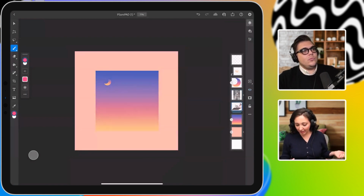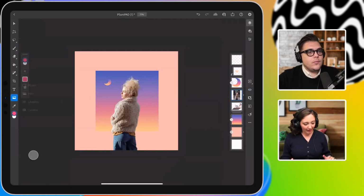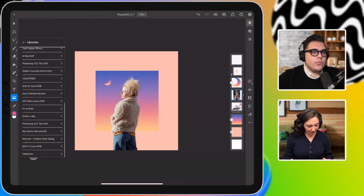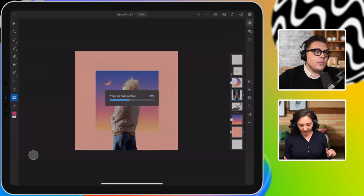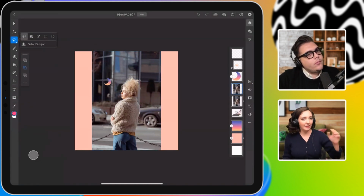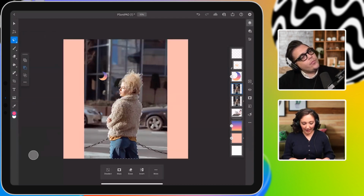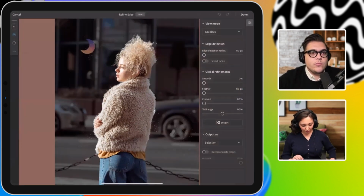Let me turn this off and show you super quick how we can go ahead and do that. I'm just going to add an image from my libraries. We're going to pick our Photoshop on iPad library, add our image, hit done, and in our selection tools, I'll just double tap on that. I'm just using my finger, not even an Apple Pencil. Select subject. And that'll do a pretty good job. But if we come here to more, we can do refine edge.